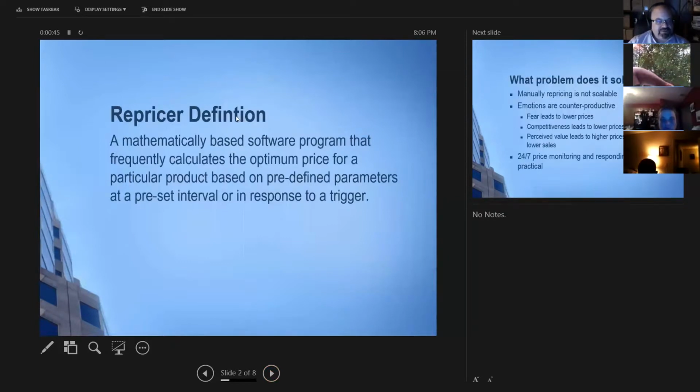First, and I misspelled definition, sorry about that. This is just my definition of what I consider a repricer. It's just a mathematically based software program that frequently calculates the optimum price for a particular product based on predefined parameters at a preset interval or in response to a trigger. Kind of wordy explanation, but that's basically what a repricer does. It's just pure math and pure automation.